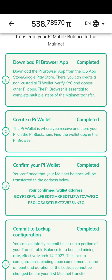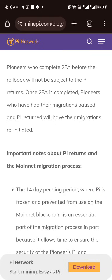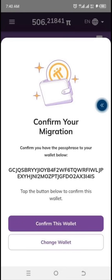But if you are doing this for the first time, or if it is through this pop-up that you confirmed your migration or confirmed your wallet, you will receive a message on your email. Once you receive the message on your email, all you need to do is click on verify. Just follow the tags given to you in the message sent to your mail. Just click on it and your wallet will be confirmed successfully.